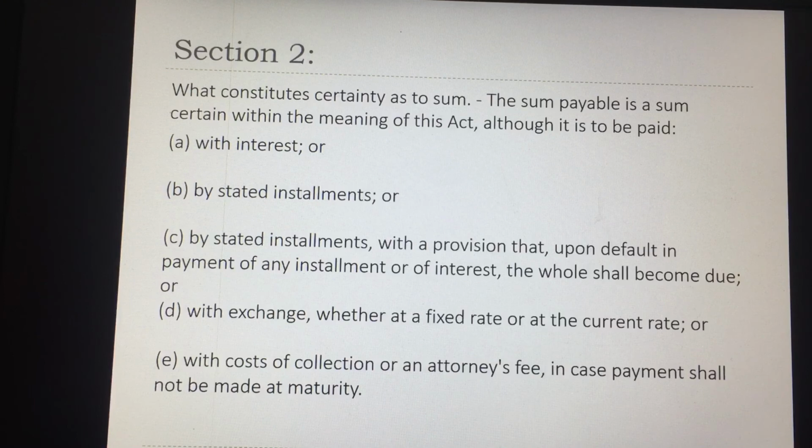The sum payable is a sum certain within the meaning of this act, although it is to be paid with interest, or by stated installments, with the provision that upon default in payment of any installment or of interest, the whole shall become due, or with exchange, whether at a fixed rate or at the current rate, or with cost of collection or an attorney's fee, in case payment shall not be made at maturity.